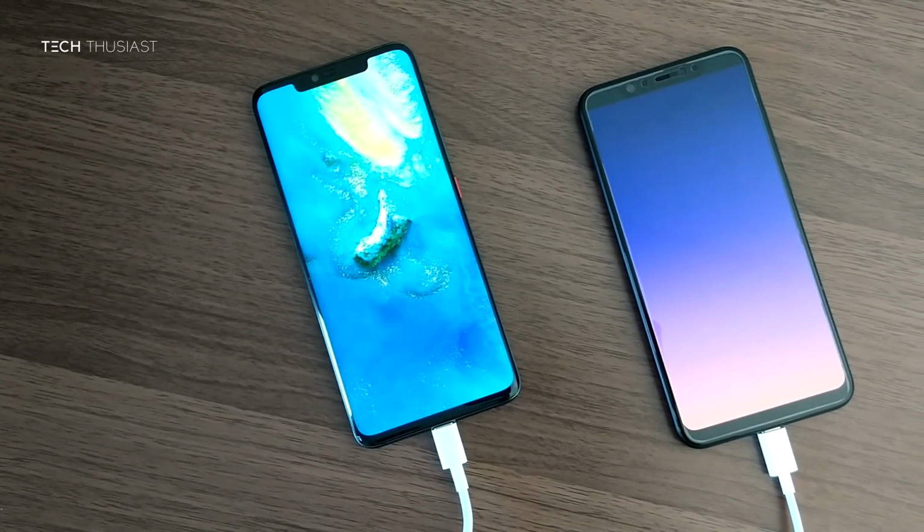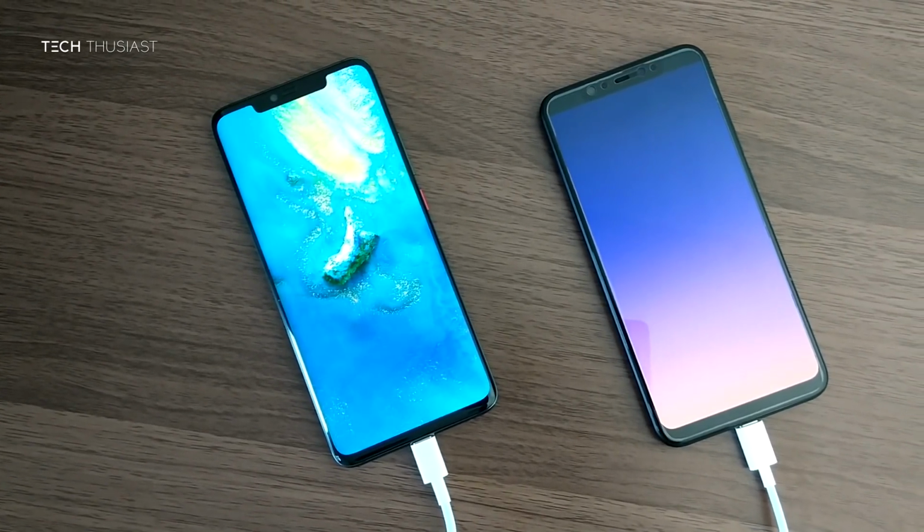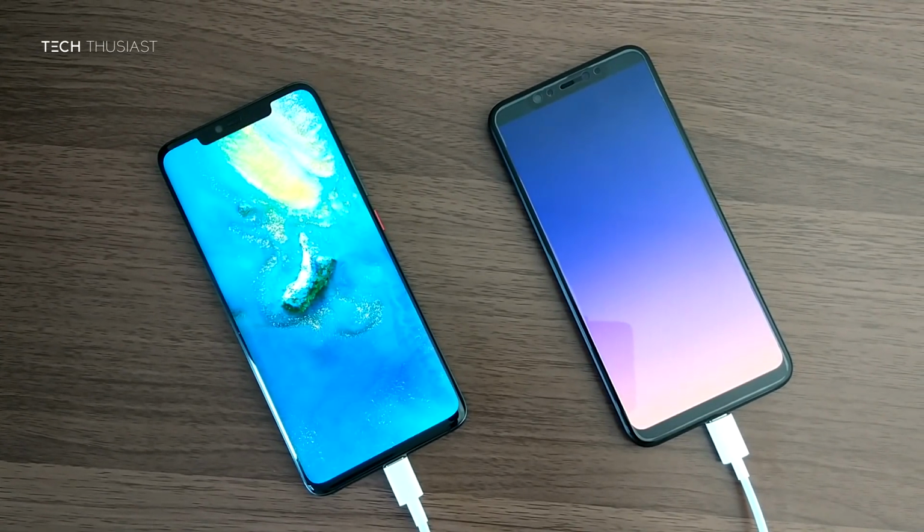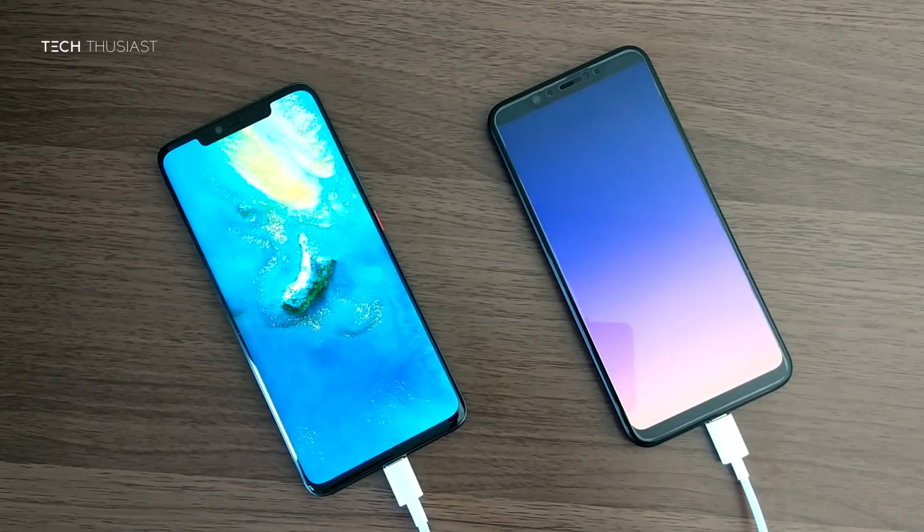Tech Enthusiast here, and this is a battery charge comparison between the Huawei Mate 20 Pro against the Xiaomi Mi 8. So it's going to be Huawei's new 40 watt charger going up against the Qualcomm 3.0 charger. So let's find out how they perform in this video.